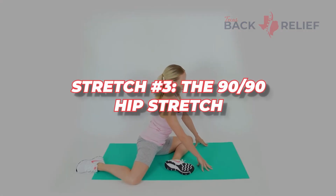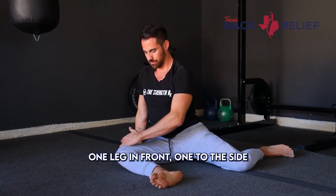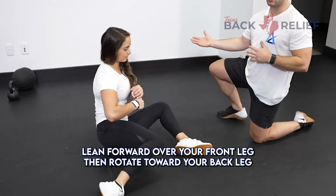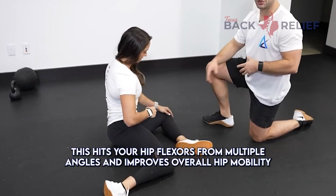Stretch number 3, the 90-90 hip stretch. Sit on the floor with both knees bent at 90 degrees. One leg in front, one to the side. Lean forward over your front leg, then rotate toward your back leg. This hits your hip flexors from multiple angles and improves overall hip mobility.